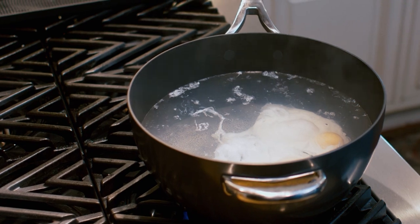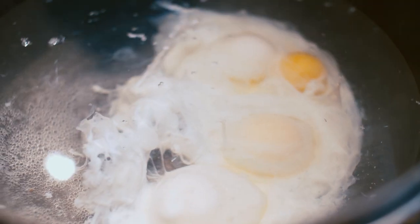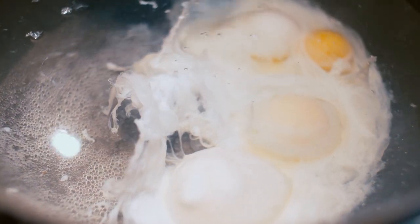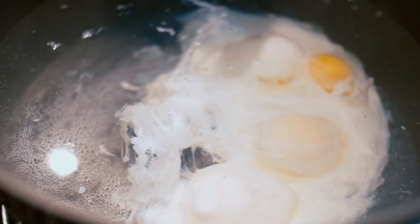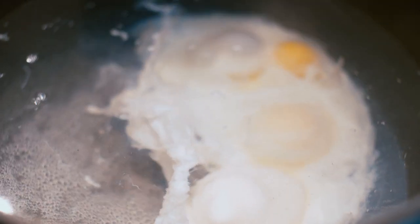At first, you will be tempted to be overtaken by panic, because what you will notice is the egg whites are floating all over the water, almost as if it were a ghost. But at the end of the 4 minutes, you will notice that all of the egg whites for each one of the individual eggs will have covered the yellow of the eggs, the yolk of the egg, giving you the solid form.